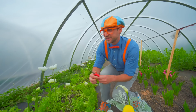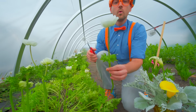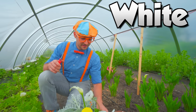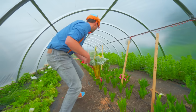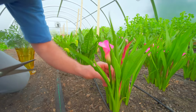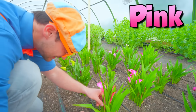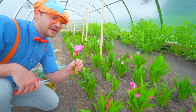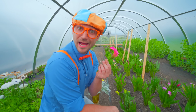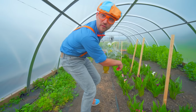Oh, look. Wow. Take out our scissors. Gotta be careful. Okay. Ooh, that one's the color white. Put that right there. Whoa, look at this one. Yeah, this color is the color pink. Wow, so beautiful. It smells so fresh. All right, and one more over here.